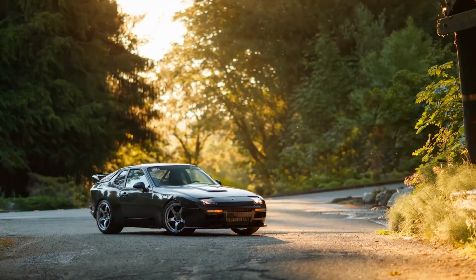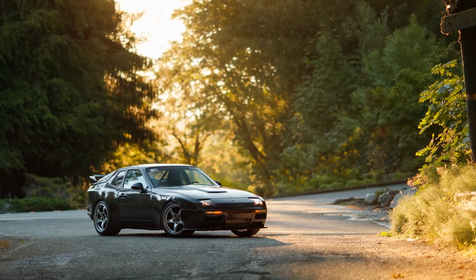What car did it come in? Like the Mazda Speed 6 or something? Came out of an MX-6 in Japan. That's interesting. So did this 944 originally come with a 2.5 liter inline 4? It came with a 2.8. It had a stroker in it.